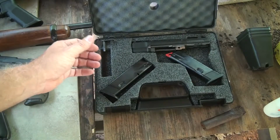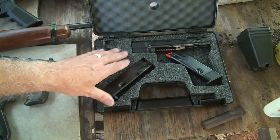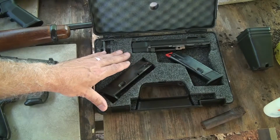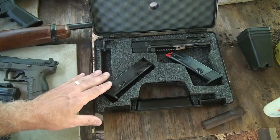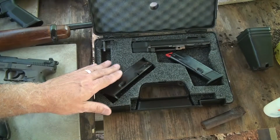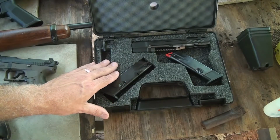But you can get conversion kits for different guns, whether it's your Glock, your 1911, a lot of different .22 conversion kits out there. You can also get quite a few pistols that match the ones that you shoot for self-defense, that match perfectly. And that's also another option to look into.